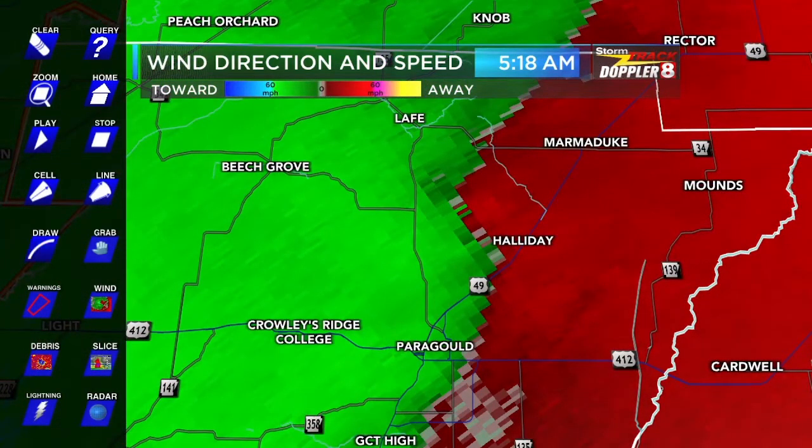Like I said, this area here in Paragould is mainly just straight line winds, but as Zach was showing, we've got this little area also just to the west of Highway 49. It just now passed over 139. Places like Marmaduke, Halliday, Mounds, maybe even Rector need to treat this severe thunderstorm warning seriously, because it does have the potential of putting down a quick spin-up tornado also.